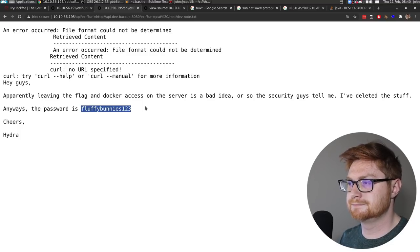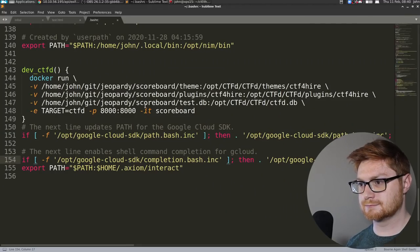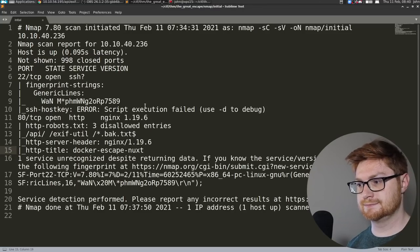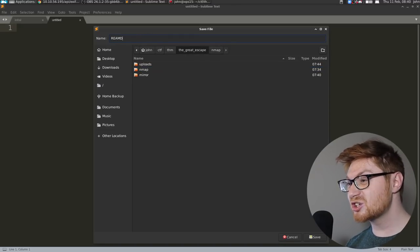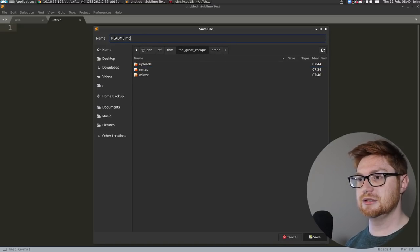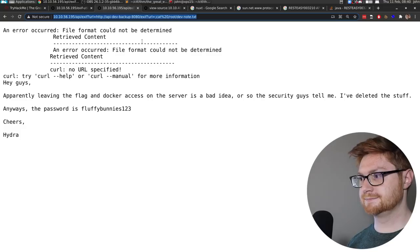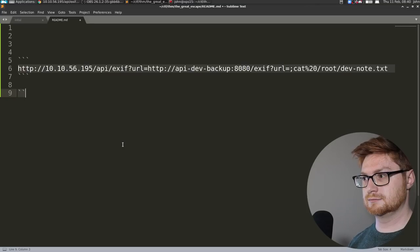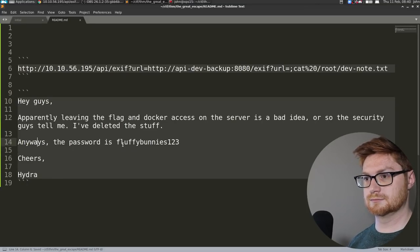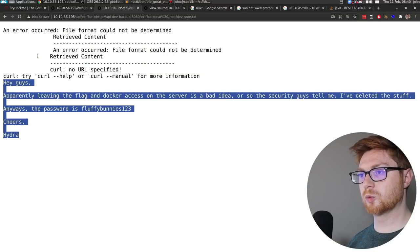Cheers, Hydra. Well, that's new. Let's save this stuff. Just to keep these things in mind, I guess we should start a little README. README. Slap that in. Okay. Password for what?